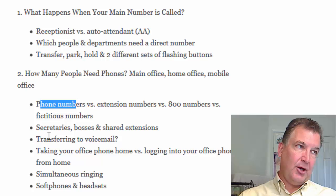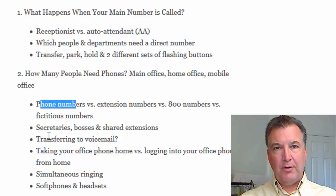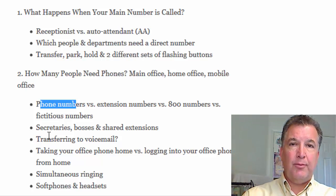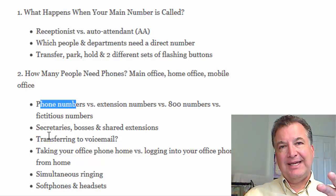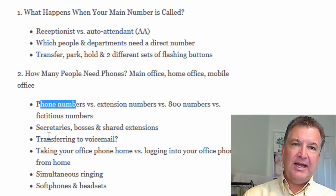But let's say maybe my wife is my business partner and she logs into the same phone, but she logs in as extension 102. That's one important difference, where the actual extension programming can be separate from the piece of plastic itself. Now, that's more the exception to the rule. There are some vendors that do that, and it's really pretty nice.